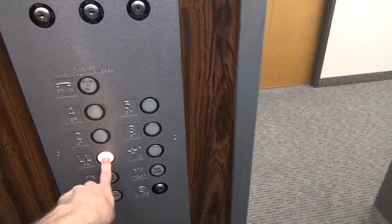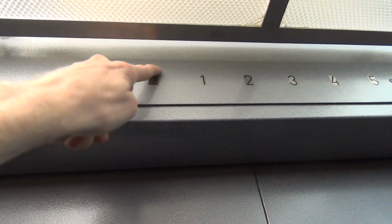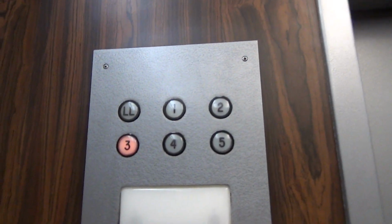Trespassing. Go closer and push the button. We all like that. Original indicator. If you note closely, they put tape over the end of the arrows, the numbers, and they painted over it. What do you think?